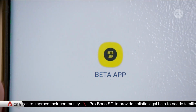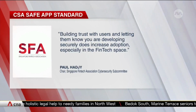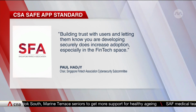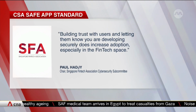The Singapore FinTech Association says that adding any new security measure would require time for testing and training. But in the end, it would help create trust among customers and encourage more to use apps that meet the standard. The association says it expects its member companies will adopt the standard within a reasonable timeframe.